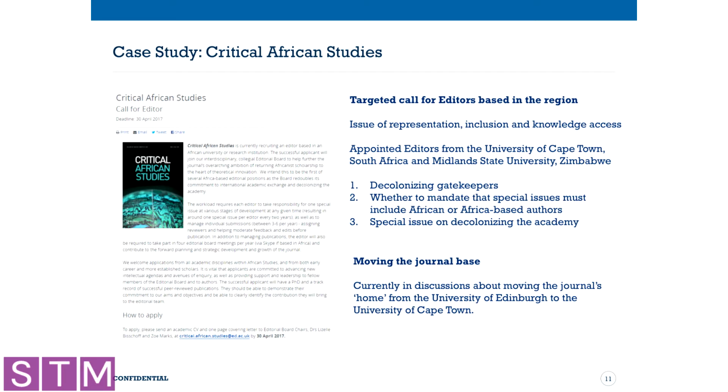One example comes from Critical African Studies, which is currently homed at the University of Edinburgh. The journal has a commitment to international academic exchange and decolonising the academy, and appreciates that a vital part of it is having editors from the region. In 2017, they launched a targeted call for editors based in Africa, with 2 new editors subsequently being appointed, one based at the University of Cape Town and the other at Midlands State University in Zimbabwe.